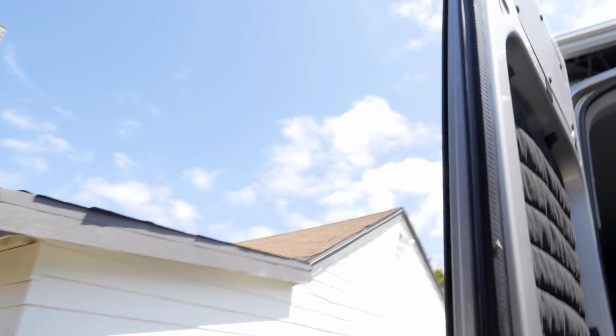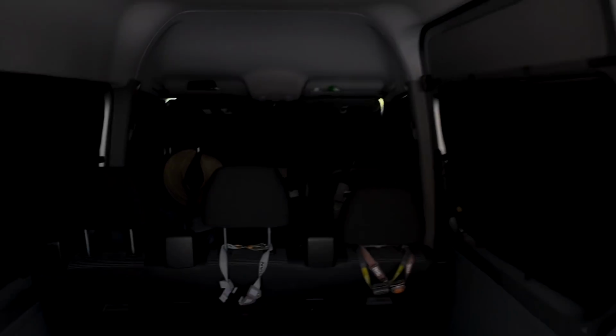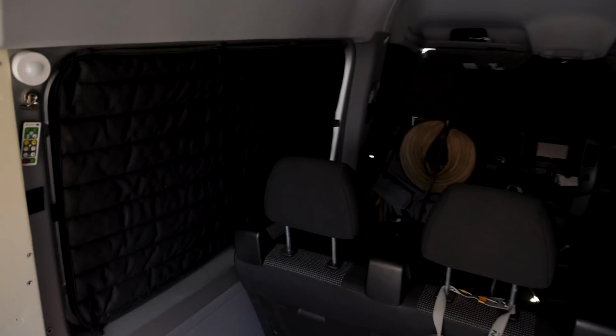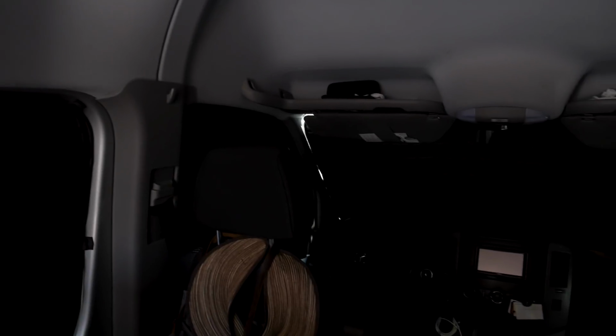Okay, so here's a realistic look at just how well these curtains keep the light out. As you can see, it's noon. It's really bright out. I'm not lying. And then I'll just give you a tour of the van. Look. I mean, that's about as blackout as it gets.